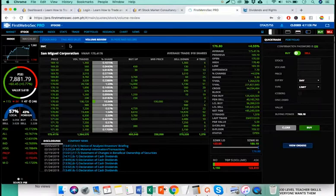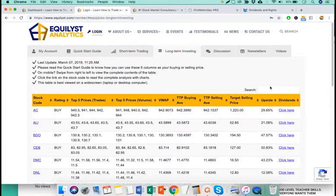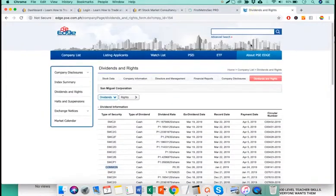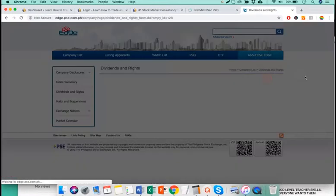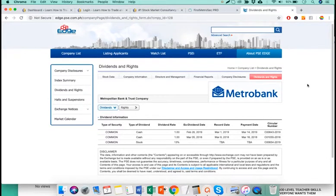We have MBT. By the way, MBT is part of our... No, let me confirm that. Is MBT part of our investment guide for long-term investing? Yes, it is. Okay, let's take a look. Let's also check if MBT has any dividend announcements. While we're waiting for the chart to load up, it did have some dividend announcements with an ex-dividend date of February 26, 2019. So there's nothing to worry about that anymore.